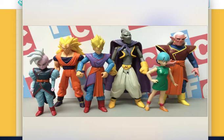Evil Buu and Mother Bulma, Grandma Bulma, whatever you want to call her, grown-up Bulma there. And that was it. And I remember waiting for Series 12, and it never came, unfortunately. And yeah, Irwin Toy went bankrupt, and that was it.